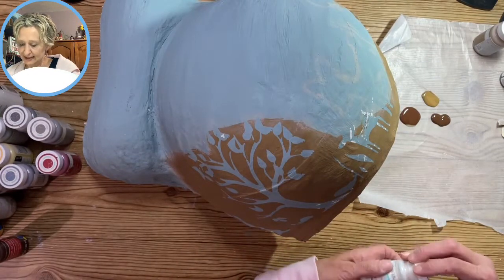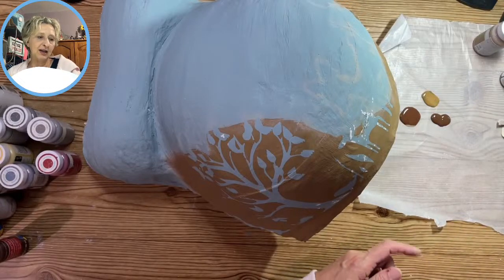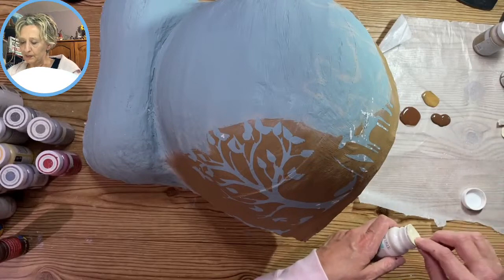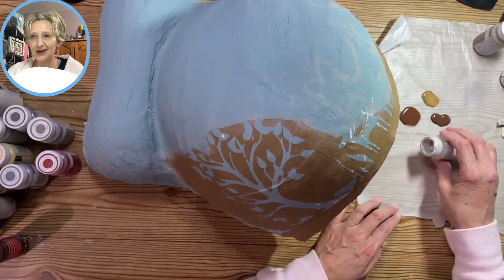I have some sandstone here too. I'm just going to shake it up for the shading. And then, like I was saying, I'm going to cut out some vinyl that says "worth the wait." They waited a long time.